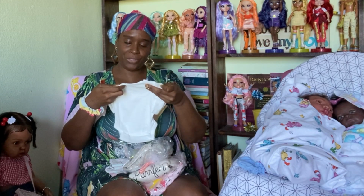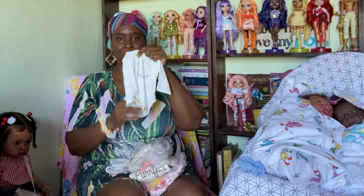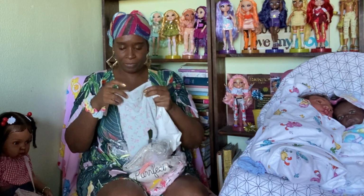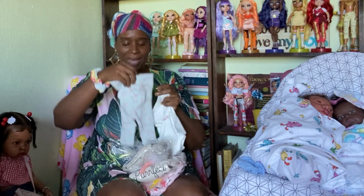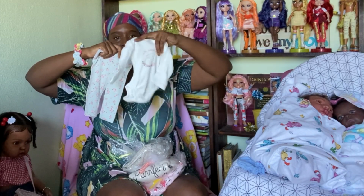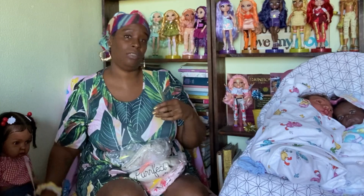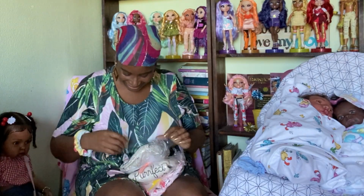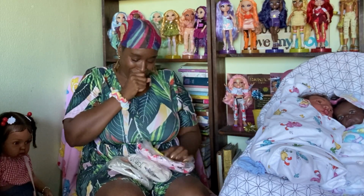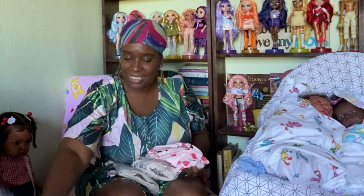And then this is cute. It says cute little bunny, little onesie. And then it has a little pants to go with it. So this looks like something that would fit Tink right now. This is cute. I'm saying right now, like Tink's gonna grow. You know my dolls grow up, right guys? You know my dolls grow up. Excuse me. Kiki hairs anyway.